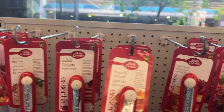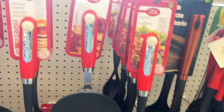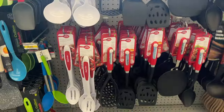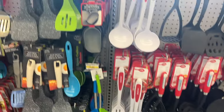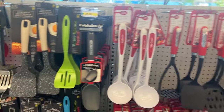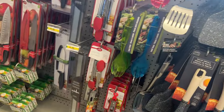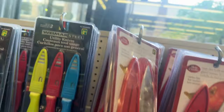And I really like this petit cocker stuff. They're quite sturdy and of very good quality and they are just for $3 here. This knife set is just for $4 and I do need a knife for my home, so let's get one of this.